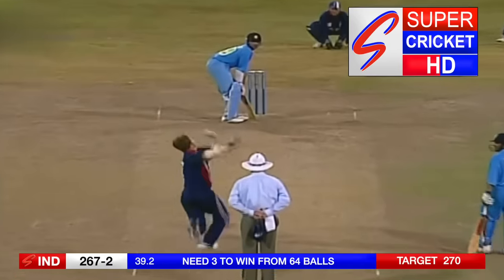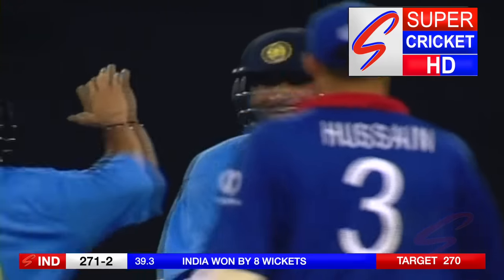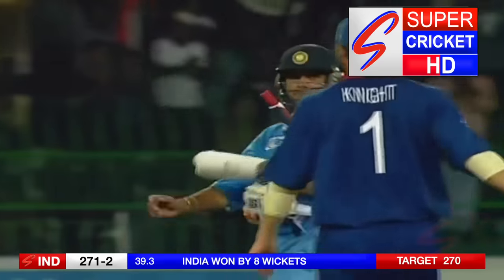Four, five overs for 40. Oh, look at this go. This is a Tiger Woods Nike ball. Ganguly finishes things off for India. And what a win. India winning by 8 wickets.